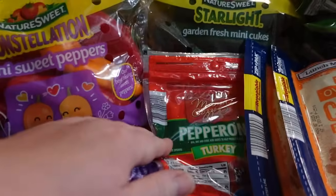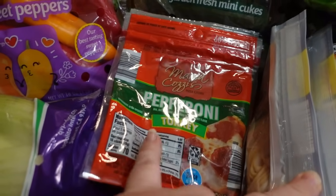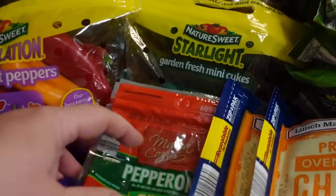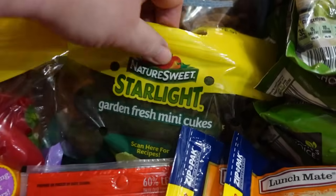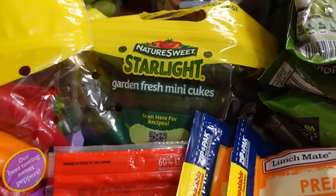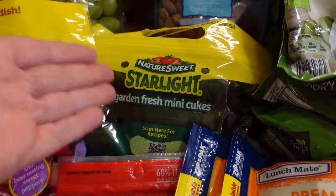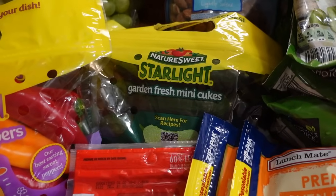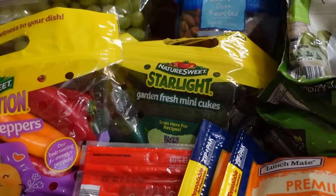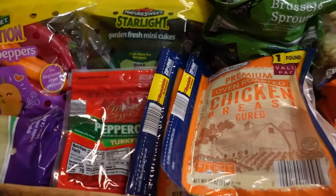The turkey pepperoni, we had pizzas and used some of this up, so I am replenishing the stockpile of that. The mini cucumbers here, we actually harvested the last of our garden cucumbers that we were eating fresh, and so now I will be getting some things from the store. We'll just be snacking on these, or as side dishes with eggs. I don't know, they will get eaten up. They will be enjoyed.